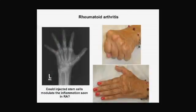And then the other is a different application altogether for these cells. This is a patient with rheumatoid arthritis, which is an autoimmune disease. Their own tissues are being attacked by cells within the bloodstream. And there are some very extensive heavy-duty medications that can be used to alleviate this process. They have a lot of side effects. Once a patient's reached this point, it's a very debilitating disease. We have reconstructive procedures that we can do for them. Wouldn't it be nice if we could arrest this process fairly early on?